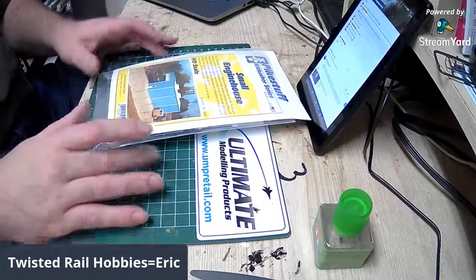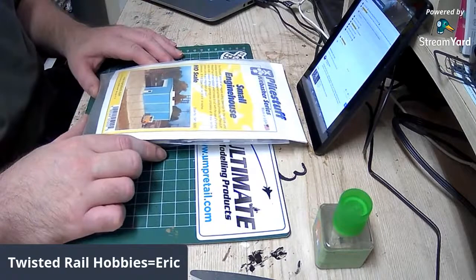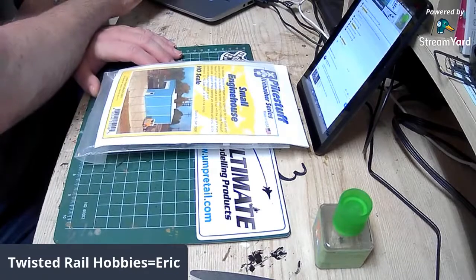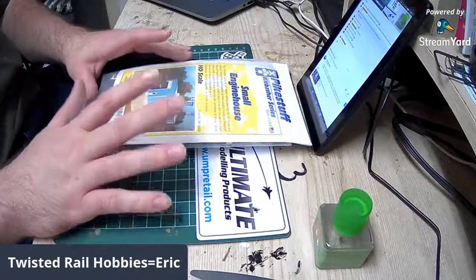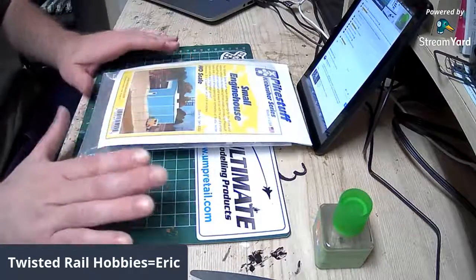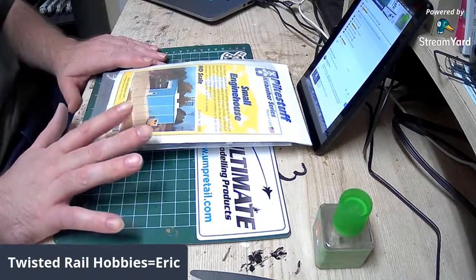So I am going to change my cameras here really quick. Hopefully, there. So what we're working on today is Pike Stuff's engine house.